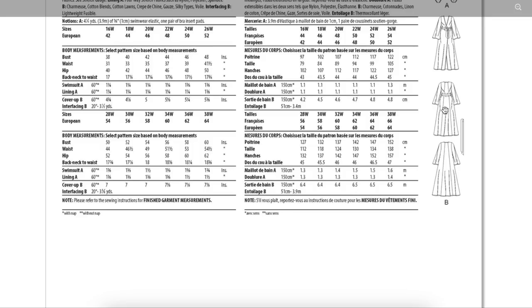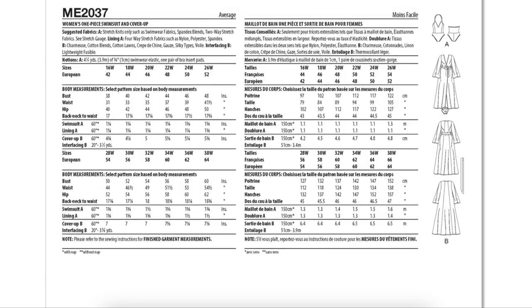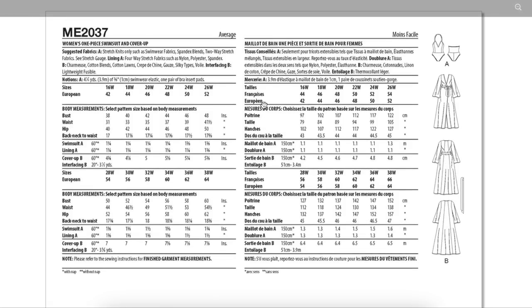Okay, I can see it now. I can't get any closer to this one, but we'll look at them again when they're really big, and I'll show you what she means by these little back insets. Okay, so swimsuit fabric for the swimsuit, or if you wanted to make a bodysuit out of it, you could absolutely do that too. And you wouldn't even have to do the snaps. You would just step into it. That could be really cool.